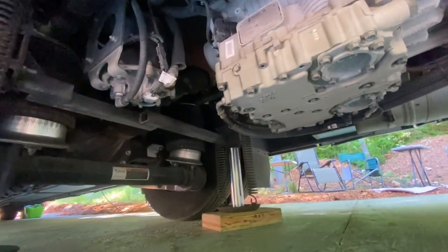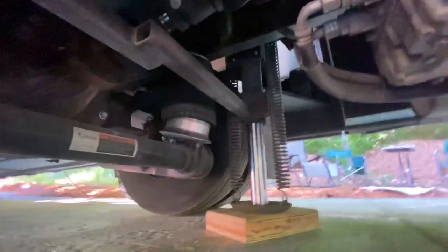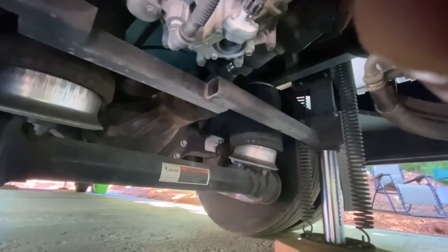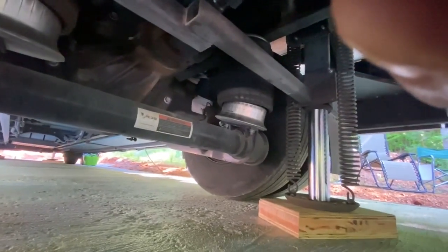One thing that I noticed is, because of the way we have it jacked up here on these stands, the drive shaft knuckle right now is actually touching the frame right there. It's resting on it. You can't see it from this angle, but trust me, it's touching. Everything looks nice and clean. I don't really see any crazy wear or anything. I'll get in there and look a little closer as we start lubing things up.